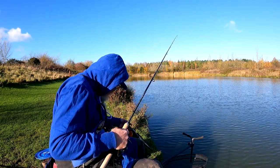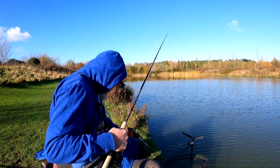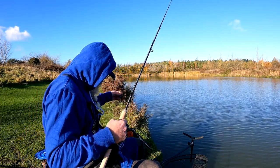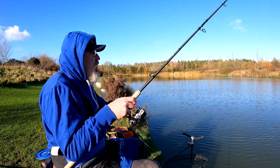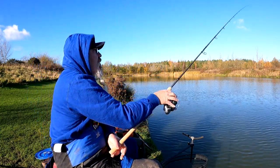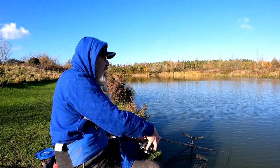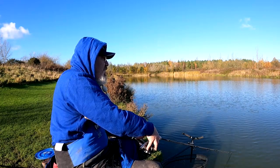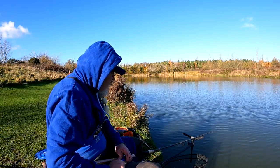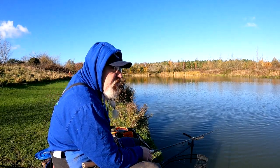Just kind of half filling the window feeder with worm, a couple of dead maggots, a bit of corn, just capping it off with the groundbait. I think it's kind of dry-ish. I haven't over wetted it or anything. I've also shortened my hook length down a bit. I noticed they were attacking the feeder quite a lot, so made a few little adjustments. I don't mind catching small skimmers.